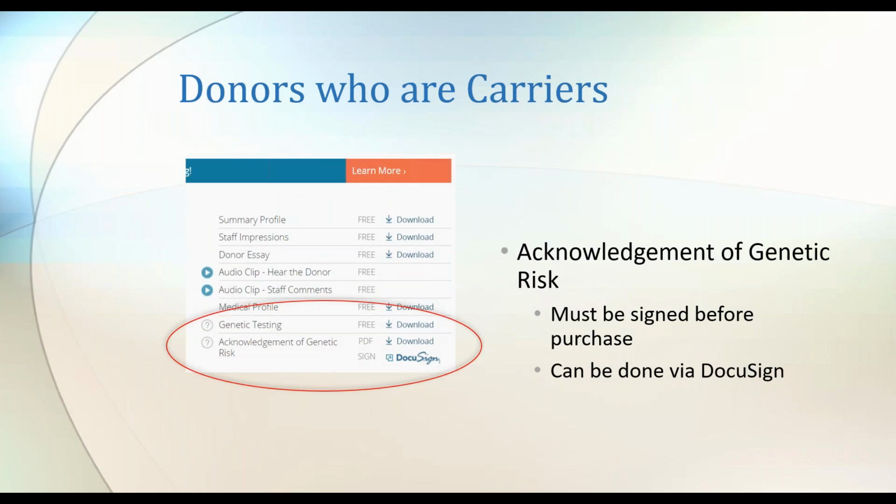If you're ready to order a donor and he is a known carrier, you'll see this on his donor page. Under his genetic testing results, you'll see an acknowledgement of genetic risk. Before purchasing and shipping any vials of donors who are carriers, you'll need to have this completed. It can be done online as a DocuSign, which is very easy and quick, or it can be downloaded as a PDF, signed and returned to us. Let me go over what's involved.